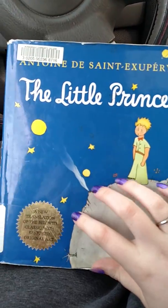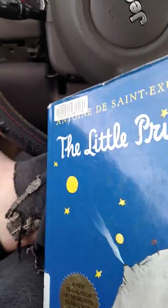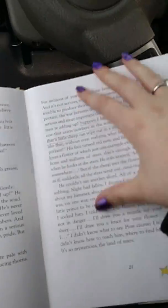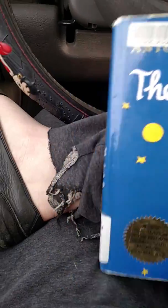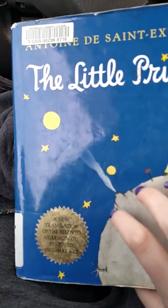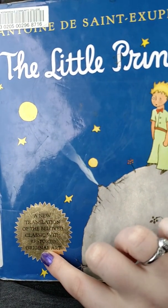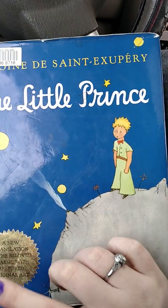Usually I would classify this as a children's book, but it is not under that classification because there are pictures, but there are a lot more words to it than there are pictures. So this is more of an older kid's book. This is the new translation, but it has the original art, which is amazing.